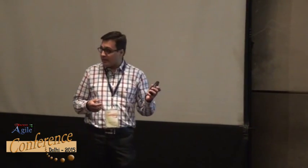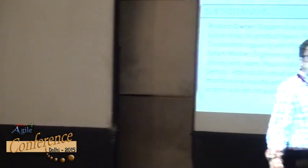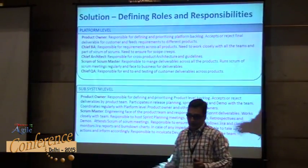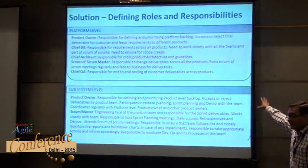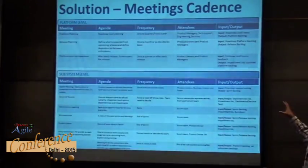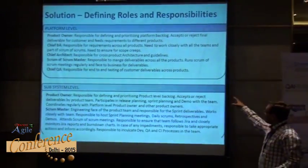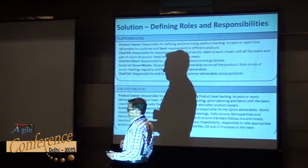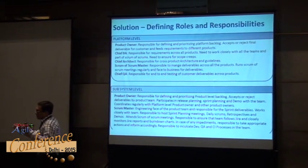Moving ahead, defining roles and responsibilities. I have laid down what this role and responsibility is. The next thing that is very important is what is the definition of each role? And each person should understand very, very carefully that, okay, if I am a Scrum of Scrum Masters, what do I really need to do? So you really need to figure out what those responsibilities mean. Scrum of Scrum Masters is the one who is managing things. Manager of all the scrums, he is responsible for all the scrums and getting things out.